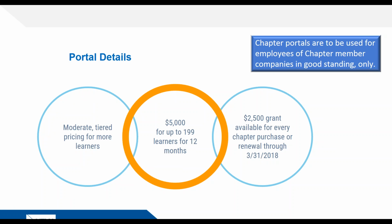All right. So let's go over just a couple details around portals. So I think you'll find, as I mentioned, the pricing is affordable and it scales with your chapter. So we have tiered pricing once you go beyond the 199 learners. And just to clarify what the portals are for in terms of chapters, they're for members of your chapter that are in good standing, not for associations, institutions, other chapters, or the general public. And we've got this great opportunity for the grant, which provides $2,500 towards a purchase or renewal through the end of March 2018.